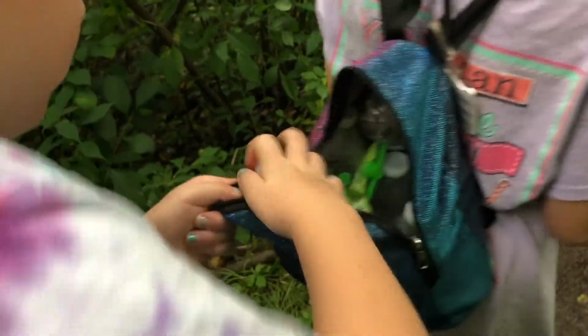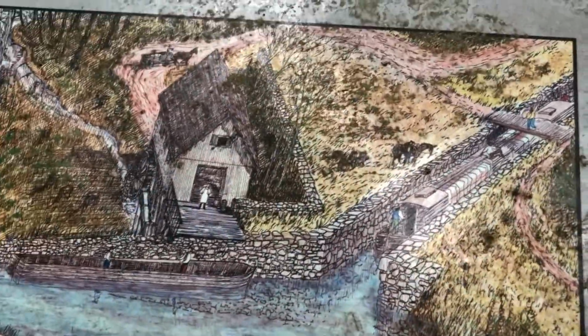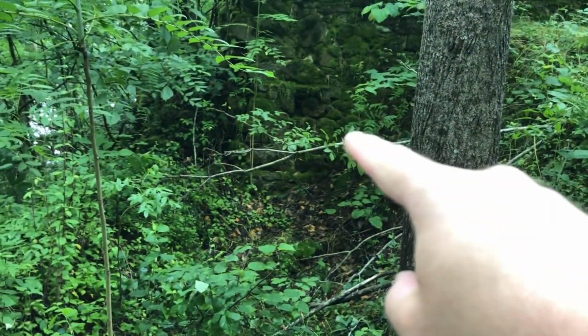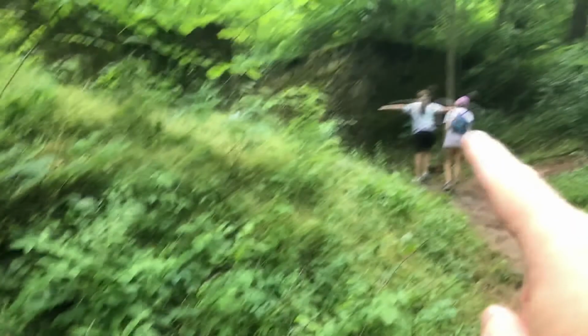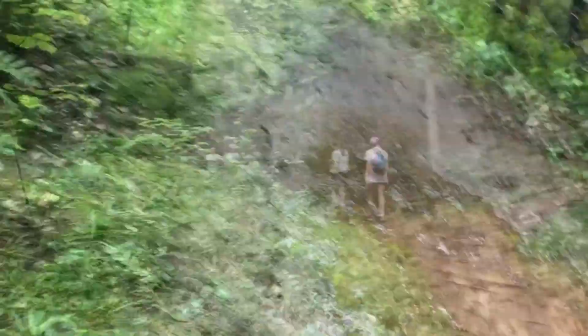Yeah, we're coming. She's putting her water bottle up. Oh, we're about to walk through this. The mill was right there. And this was right there. So we're getting ready to walk through. Very cool.